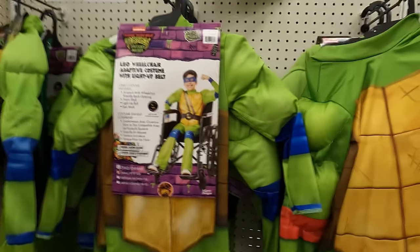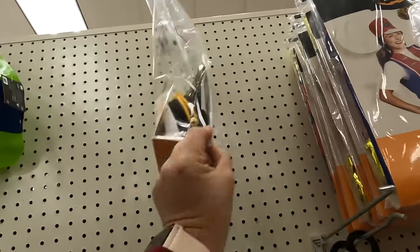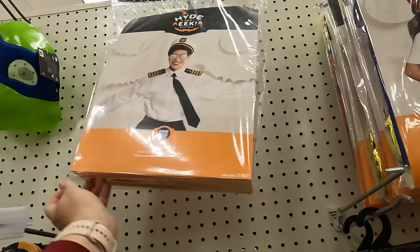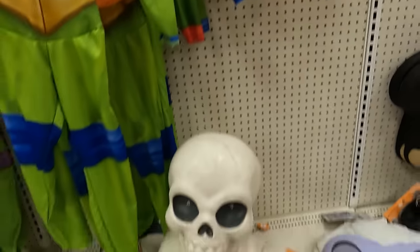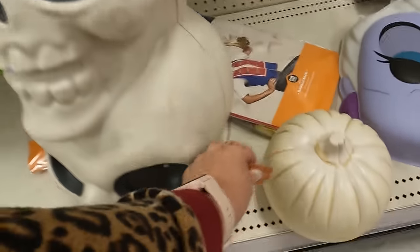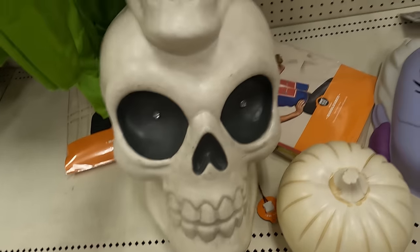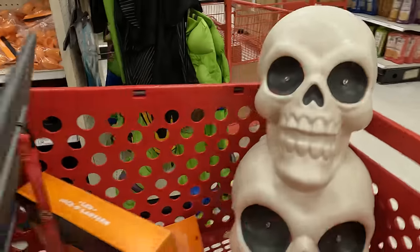And then they had these really cool Ninja Turtles with a mask and a pilot hat. That would have been cool to do with the costume, like a costume set. And then this little skull caught my eye. I didn't have a price on it at all, and I was like, well, let's see what it does. Maybe I can talk to the cashier and they might tell me a price. And it did. It was like, ha, ha, ha, ha, ha, and its lights were flashing. I'm like, yeah, that's pretty cool. We'll go figure out how much that is.